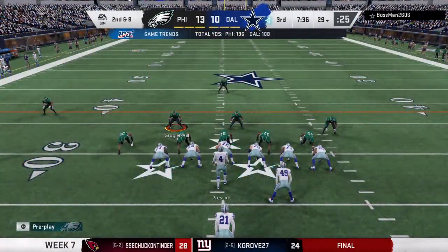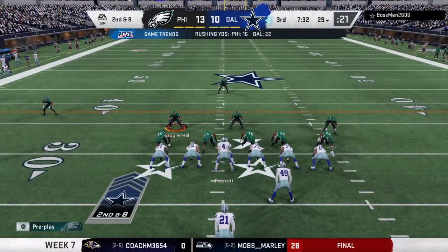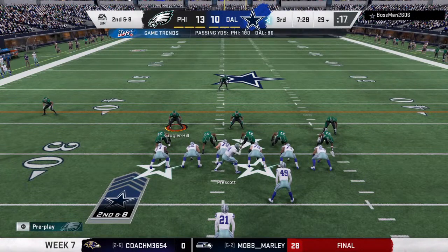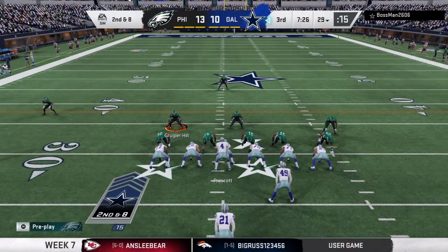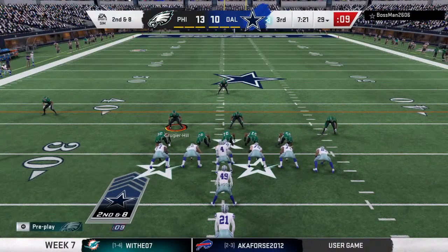The last run good for 2. Here's second and 8. They're not ready for this, man. They still playing soccer. Y'all playing the wrong football. Then we're going to 53. Check 99. Check 99. 22. Check cover. 22. Check cover.